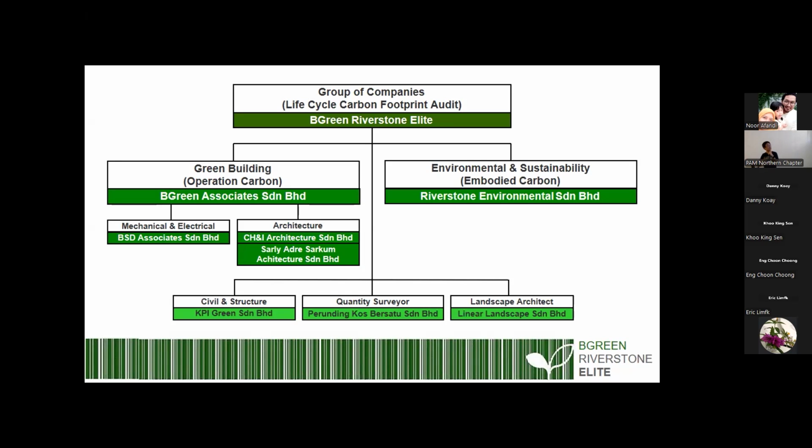This is the company organization. I thought let's have a quick intro of ourselves. The group of companies is called Big Green Riverstone Elite. They have Pavilion Elite. We have Starbucks Signature. So it's the elite. Of course, it consists of two companies: Big Green Associates, the green consultant firm, which deals with operation carbon, and Riverstone, the arm which deals with embodied energy. The embodied carbon and the operation carbon together is the life cycle carbon. So the company does carbon auditing for scope 1, scope 2, scope 3, and other stuff.